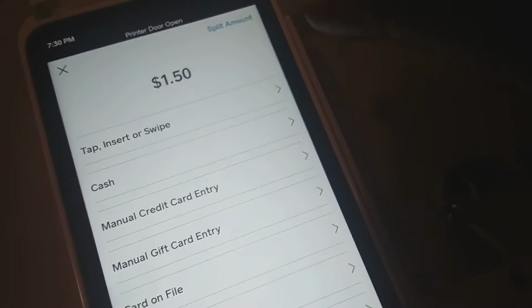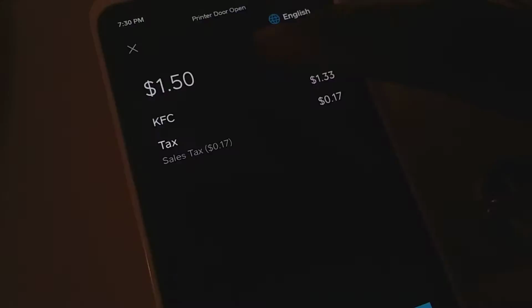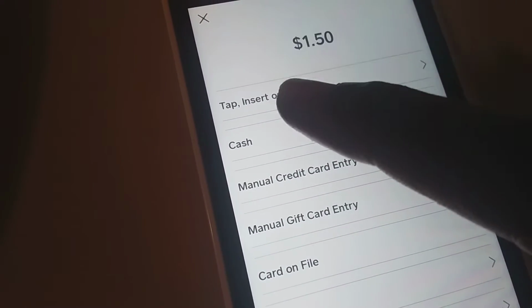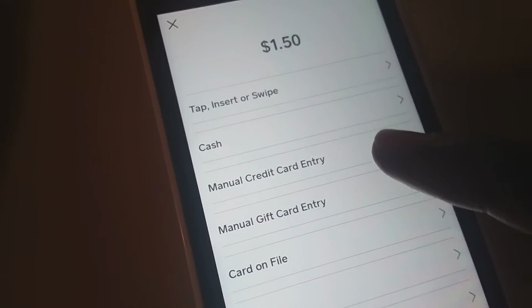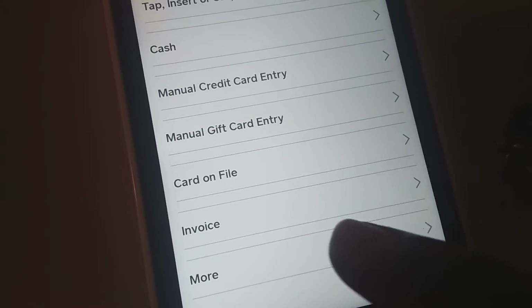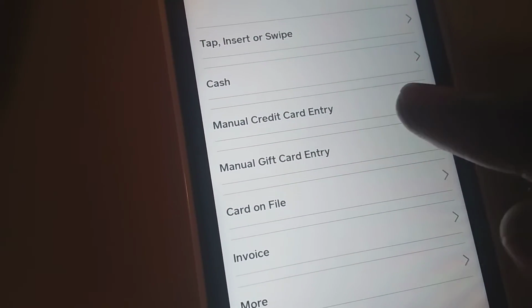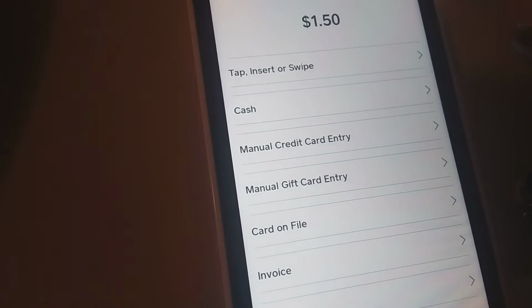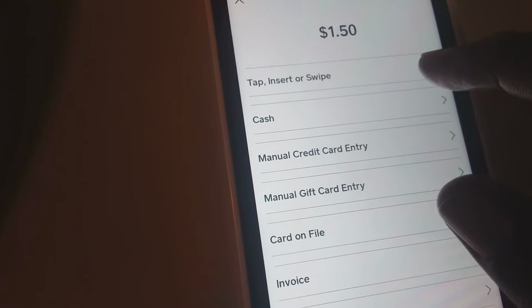You pay by cards, and then you swipe or you insert. You pay by cards. Okay. Tap, insert, or swipe the card. Or you card on file, or you invoice it or more, and then do gift card manually, do credit card manually, and manually means you have to type them in or to confirm their use card. Cash, that is cash. For the cash, we put there $1, put $1.50.